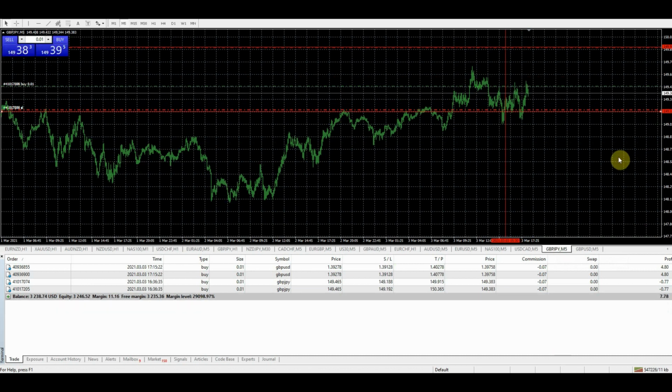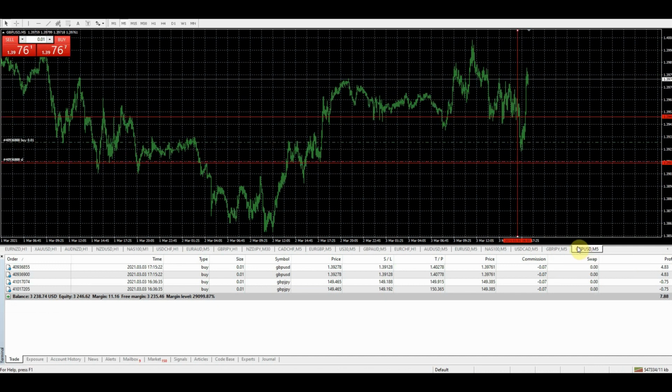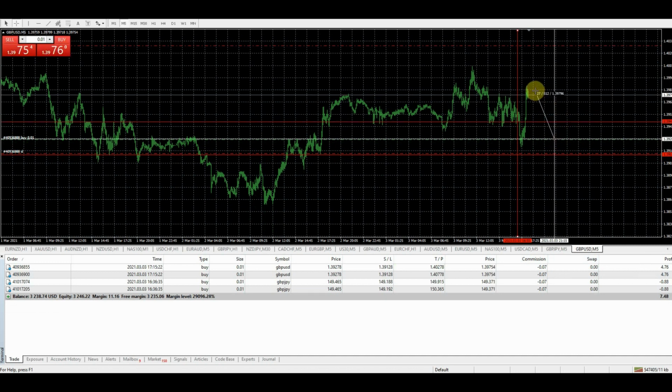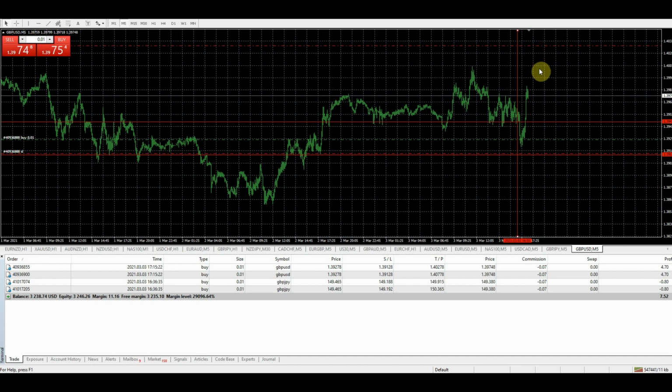All right, folks, let's take a look and see what's happened here. As we can see, GBP Japanese yen did come back up to our level there. Hopefully it'll continue to push up. And all right, we can see here our GBP USD, we got a very nice push up, about 50 pips. At present, we're up about 50. Still got a ways to go to get to that second profit target of 100 pips, but we are well on our way to it.